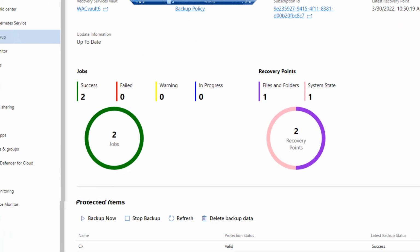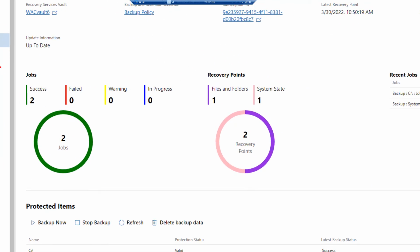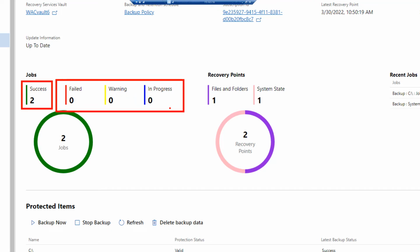Now I can see I have two successful jobs. If one would fail or we would have warnings, we can see this here. And if there's a job in progress, I also have the information here. Actually, no job is in progress. I have recovery points, one for files and folders and one for system state.